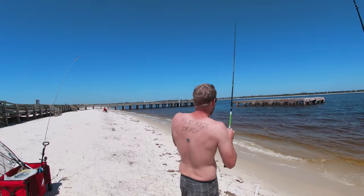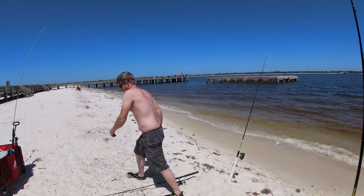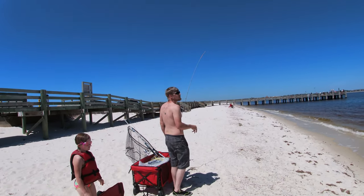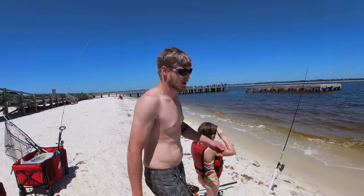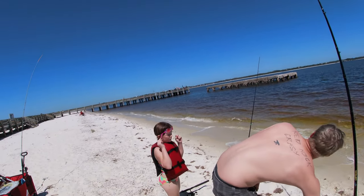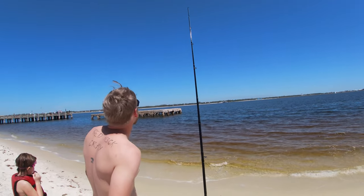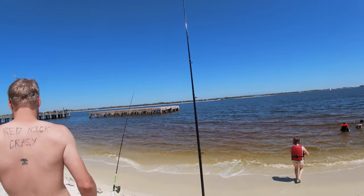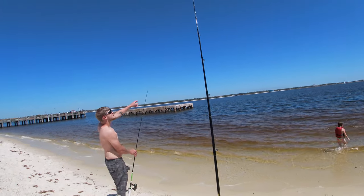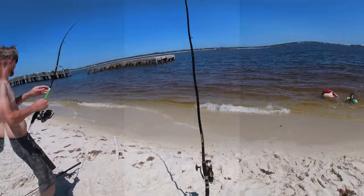Hey, we're getting a bite on three poles here. And we don't have enough men for it. They're still biting. I don't know. I think they got all the bait. They just squeaked her and got all the bait. I didn't get it. Take back up and go back out again. Must be a big one.